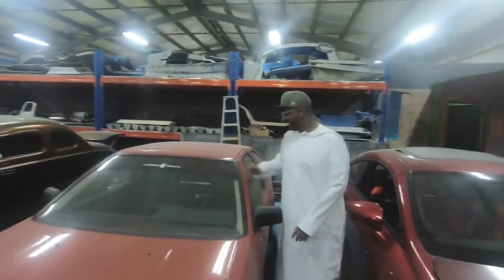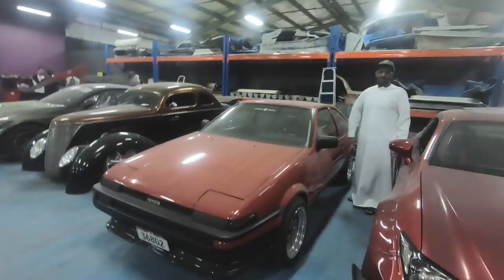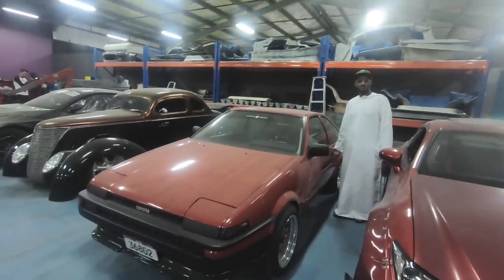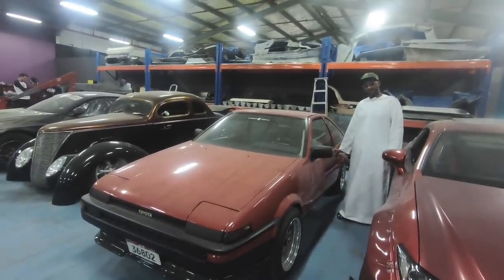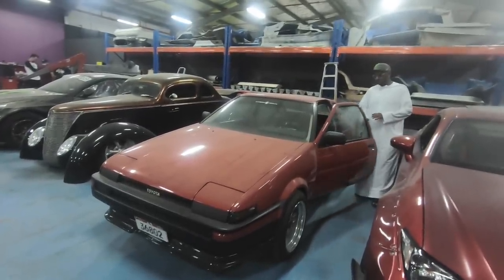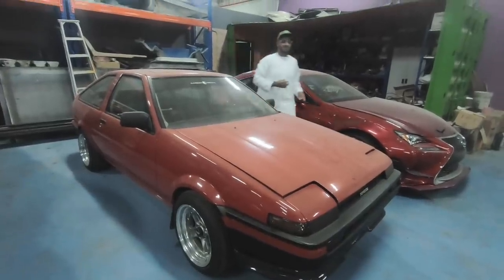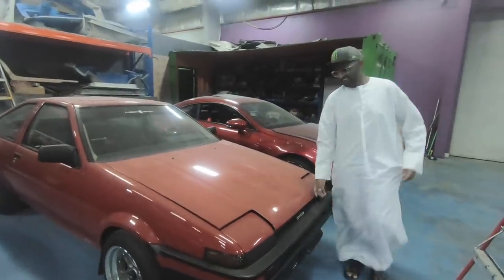Beautiful. All restored. Exactly. So how much mileage do you think is on this car? On the engine, I think 600. 600? 550, 600 miles. Yeah. From new. Yeah. And it's an original TRD. It's an original TRD, Toyota, dual carbs, everything. There are not many. I don't even think Toyota have cars with 550 miles on them.